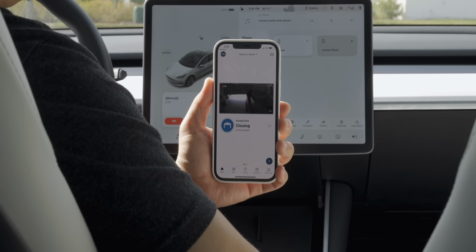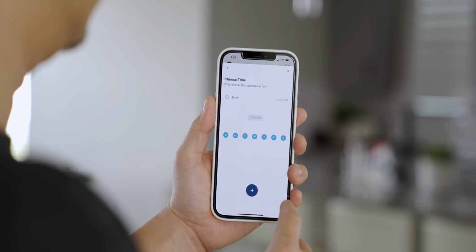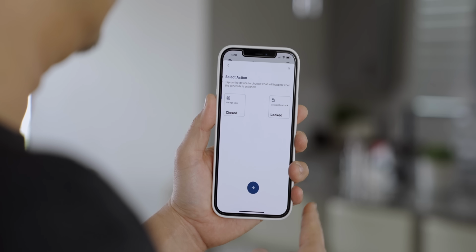I get a visual confirmation of the garage door closing when I forget to close it, so I don't have to drive all the way around just to see if the garage door is closed. And it fits into my daily smart home routines perfectly. I have it set at 10 p.m. where if the garage door is left open, it automatically closes for me. And since the Liftmaster Yale lock also works in conjunction with it, it automatically locks too, so I don't have to worry about it.